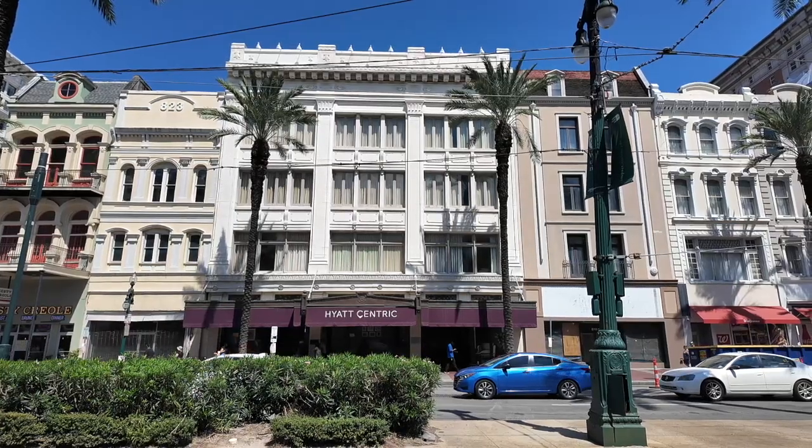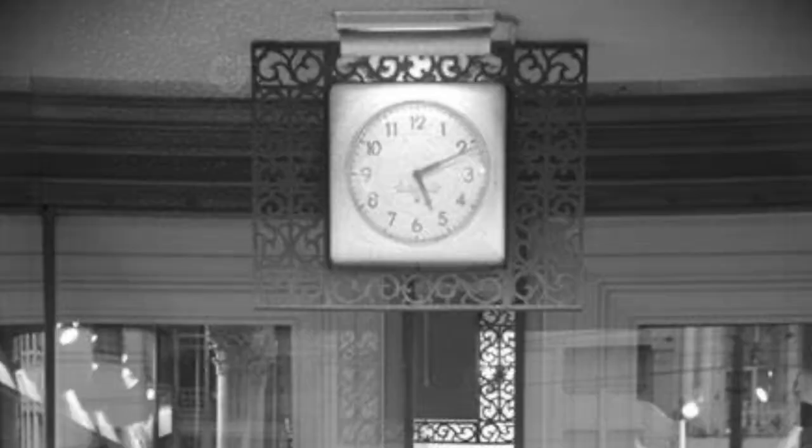The real celebrity of the store, though? The clock. Yes, the clock on the Canal Street facade. Everyone would meet under this clock because apparently that's what you do before cell phones. Just pick a random part of the building and hope people show up on time. And do you think the clock is just a footnote in this story? No. The clock is legendary.